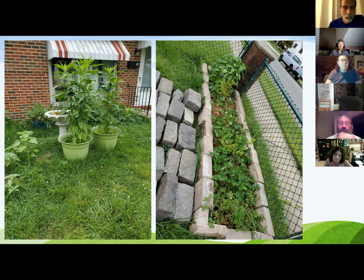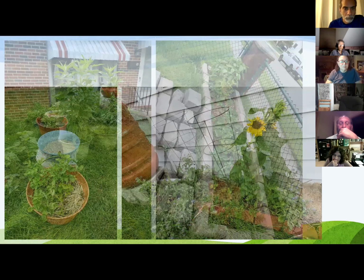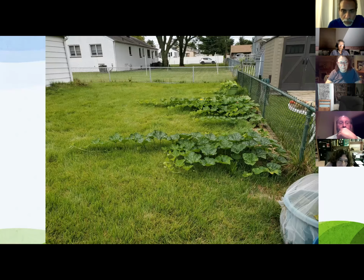Okay. So I have a picture of one of the ones that I put in the fridge for 48 hours and then put in the dirt later, unless it didn't make it through. I sent so many pictures. Sorry. No, go in order.